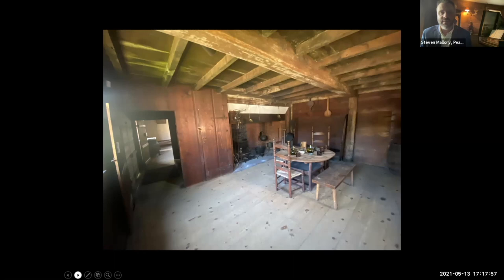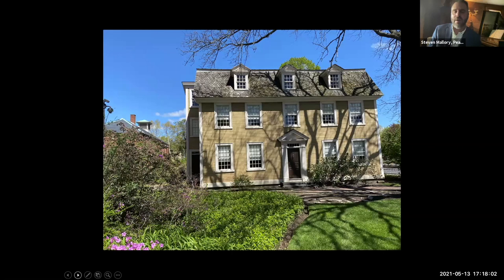And then finally, that last house I'd like to talk to you about is our Crown and Shield Bentley house. And this is a Georgian era house from 1729 that was built by the Crown and Shield family of merchants and lived in for many decades.